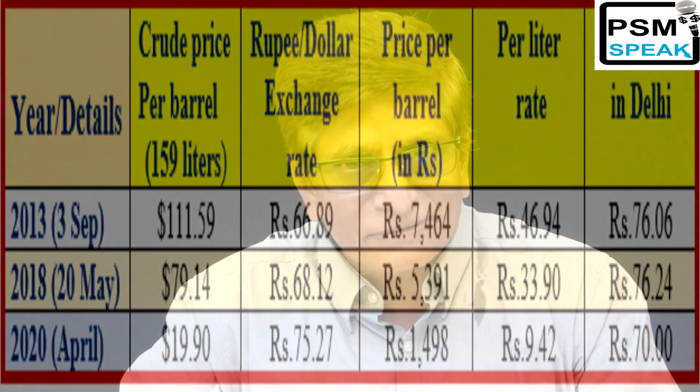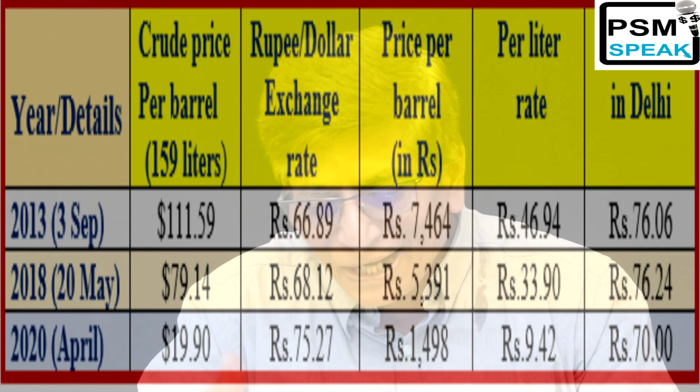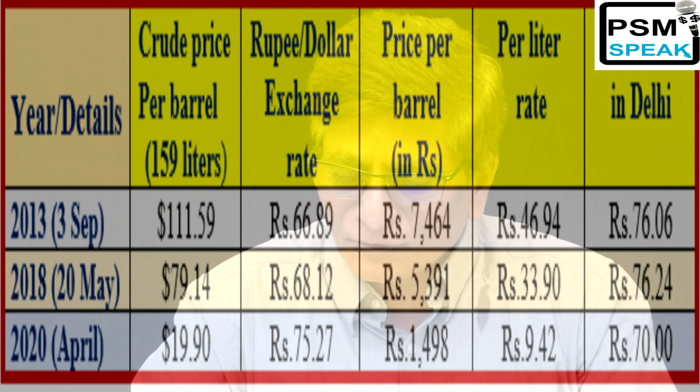Then moving on to 2018, 20 May, the crude rate that day was $79.14 and the exchange rate a little lower, 68 rupees 12 paisa. At this, the per barrel cost comes to 5,391 rupees, which means 33 rupees 90 paisa crude cost per liter, against 46 rupees 94 earlier. Then the petrol price strangely in Delhi was the same, not the same, a little more, 76 rupees 24 paisa.